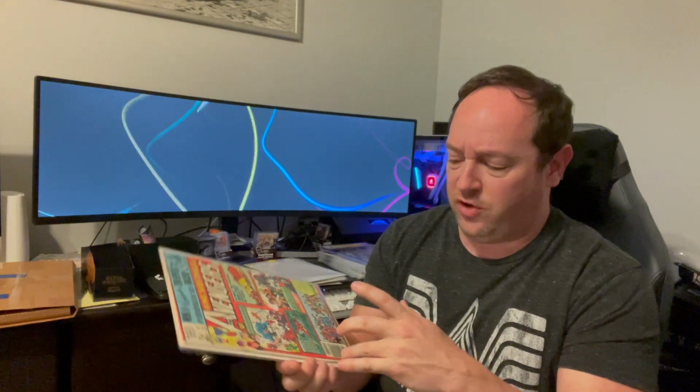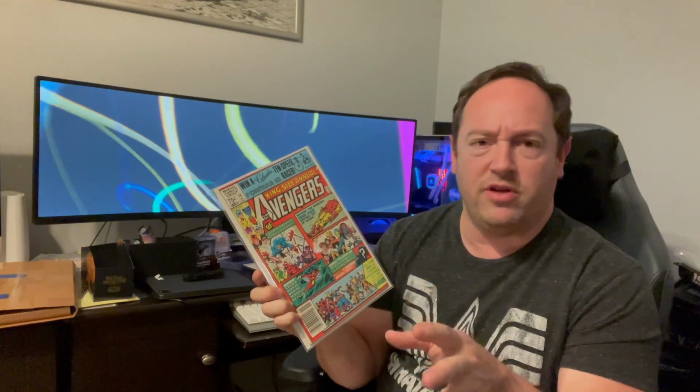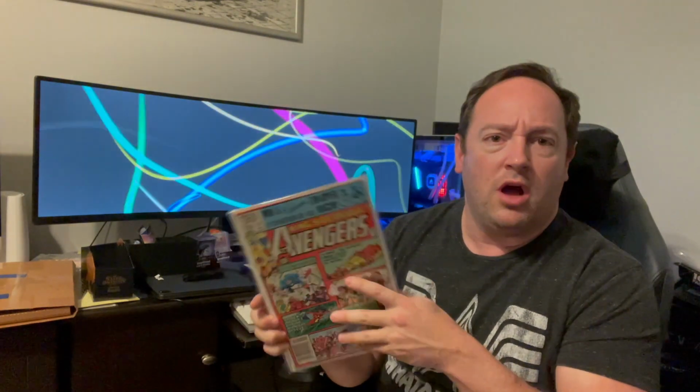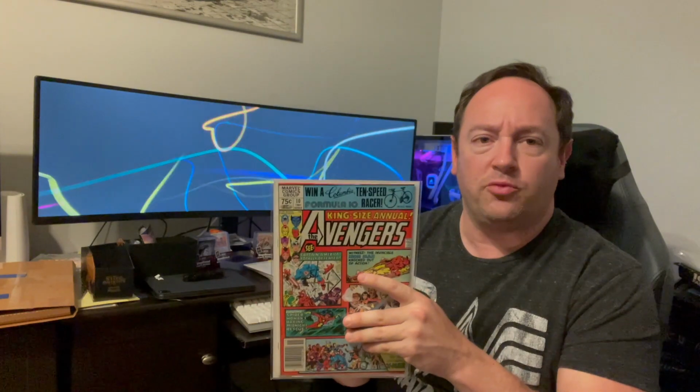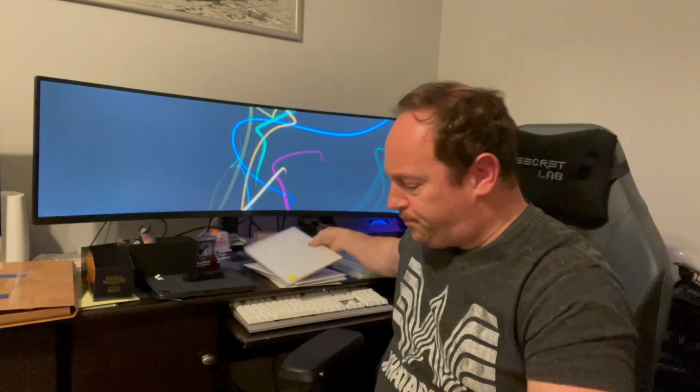Again, this one has a number of different spine defects. You know, it is a newsstand. I believe there are some direct editions as well. This one is probably in the realm of 9.0, maybe 9.2 on this particular book. So we'll see what happens when I get it back.